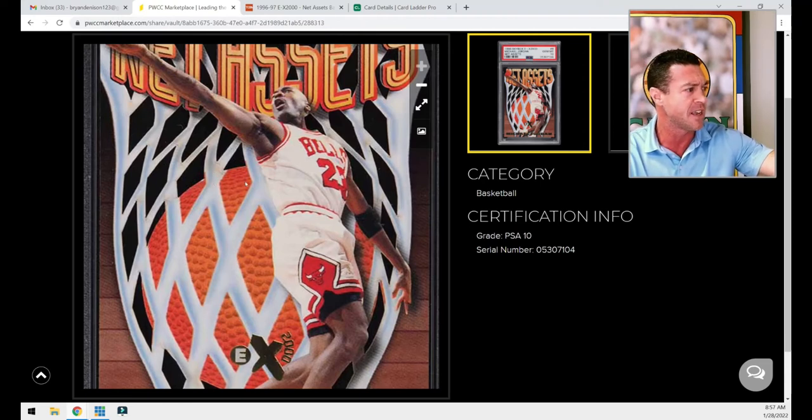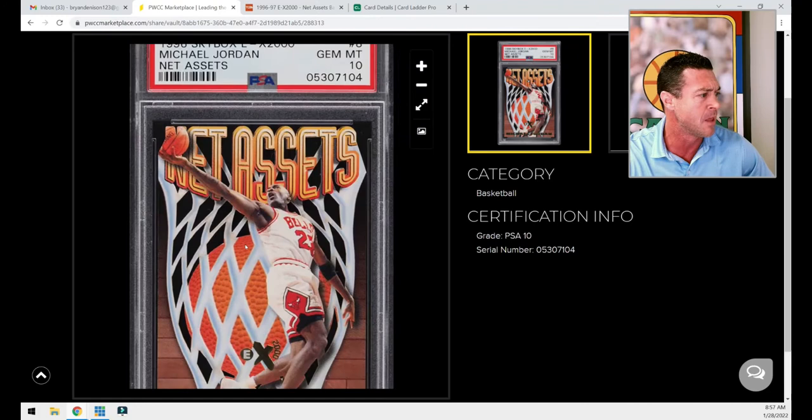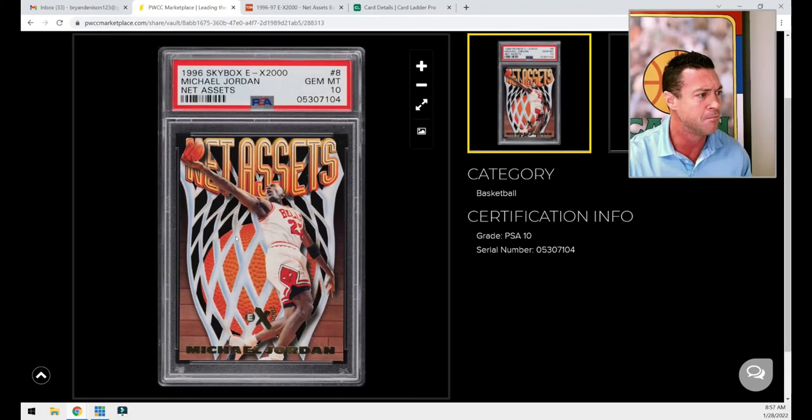And one thing you will see is this kind of discoloration. I'm trying to zoom as much as I can on your screen, but you see how it's a little bit discolored on the net. It's not a perfect white. You're going to see that from time to time on these cards, and you're looking at a PSA 10 copy of it. You're going to see that slight orangish discoloration right under Jordan's right armpit. There is some blending and bleeding almost of the color from the orange basketball onto the white net fibers or net strings.